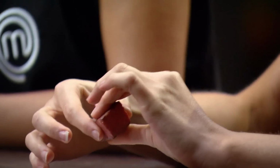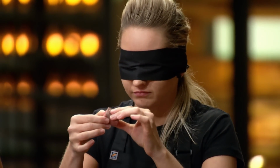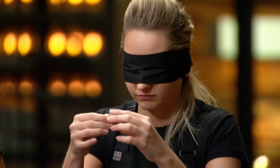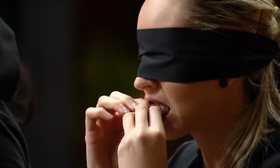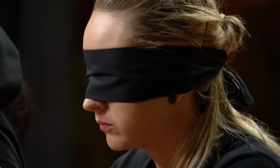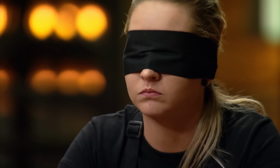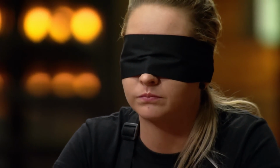Oh, it's like squishy. I'm feeling it, and it's a weird texture. I'm thinking, what is this? I try to pull it apart to see whether it breaks in half, and it doesn't. So I start smelling it, and yeah, it smells like meat. Oh my God. The texture, it's a protein. I know it's definitely a protein. It tastes like veal.